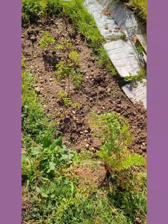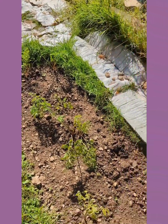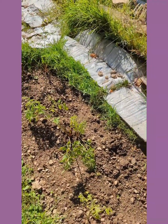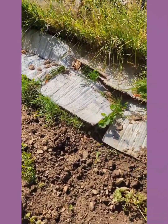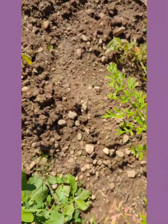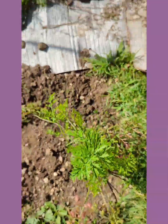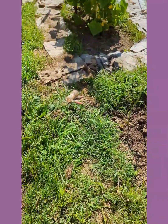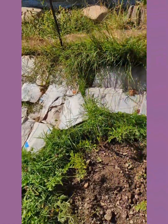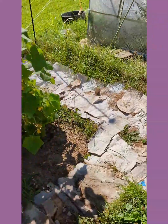My carrots, I had to harvest most of them this past week. And they were pretty good size. I tried transplanting some tomato plants in here. Hopefully, they do okay. But I left a few in here that still needed a little more growth. The first batch of carrots, my purple carrots that I harvested earlier this week, I canned them. I just put those up.